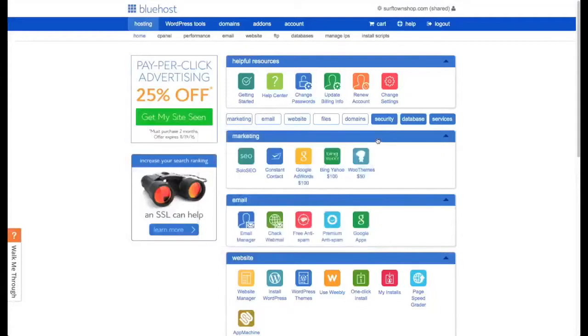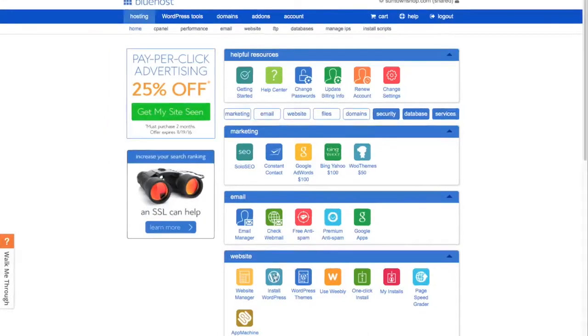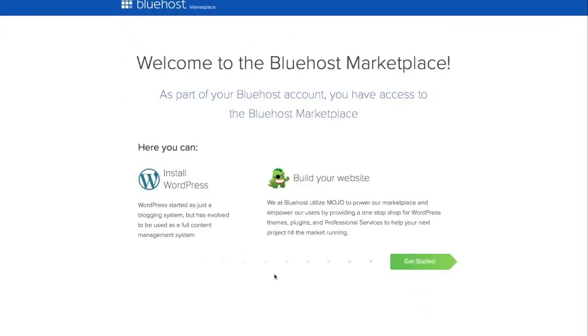Okay, and so now here we are on our Bluehost dashboard. The next thing we want to do is go ahead and set up WordPress so that we can start building our website. Bluehost and most hosting companies these days make it really easy to get WordPress installed because they know so many people are eager to get started building their website with WordPress.